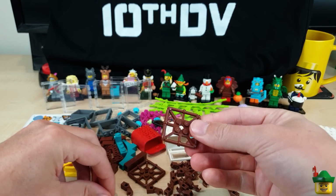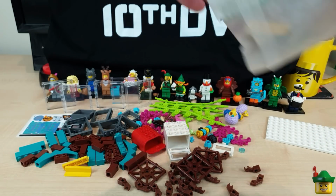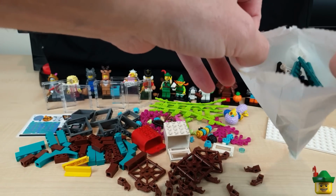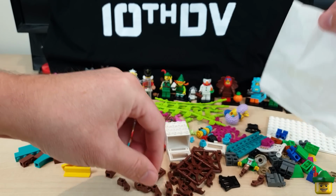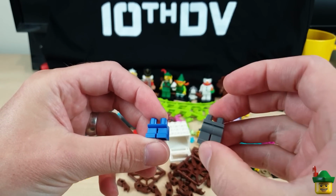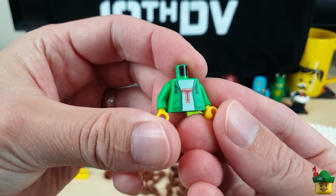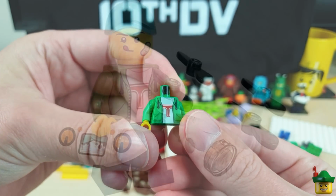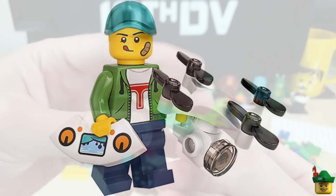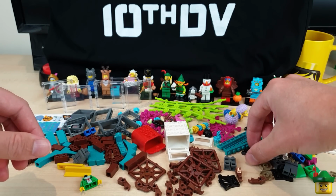So I think these and these will be very useful in a colour that hopefully will blend into the background. Then, oh yes, all sorts of good stuff. Lots of legs, short legs in blue, other legs in grey, just because they're plentiful. A really nice torso that I've already got, but from the Series 20 Drone Boy. Just really like that with the monorail logo on, so that was going cheap, so I had that. Bit more dark turquoise rather.